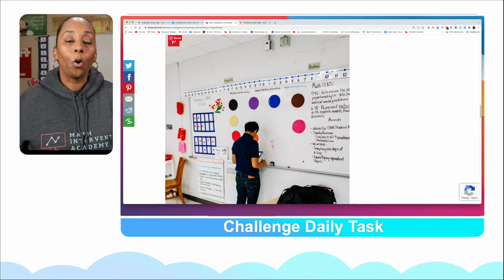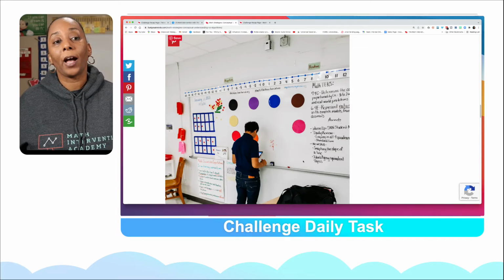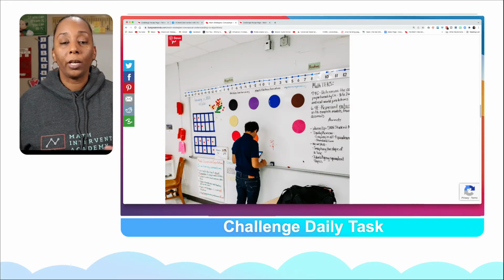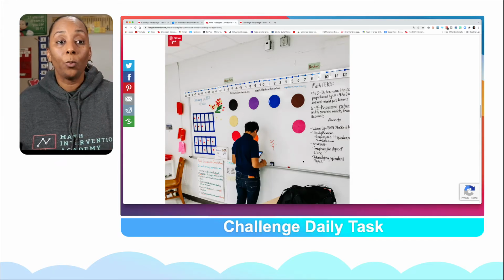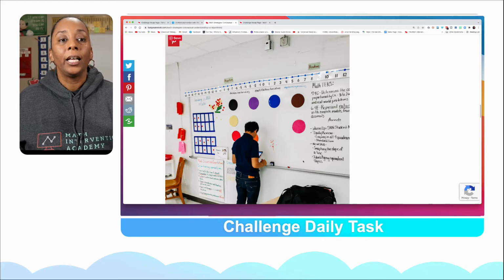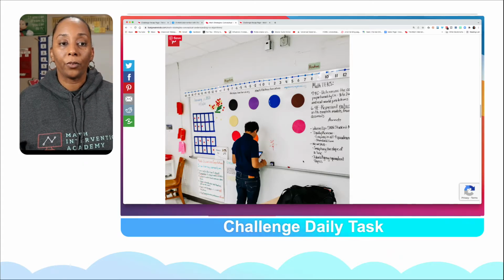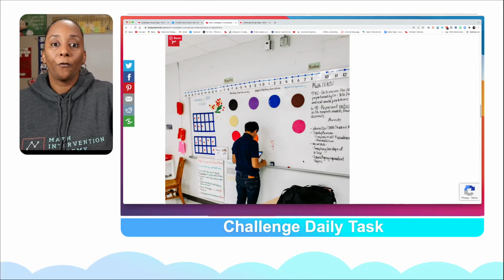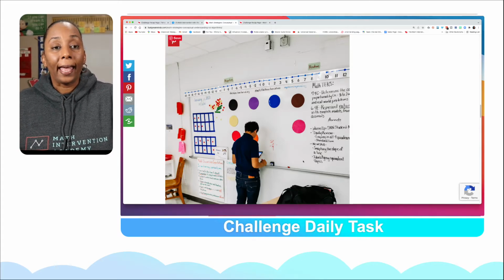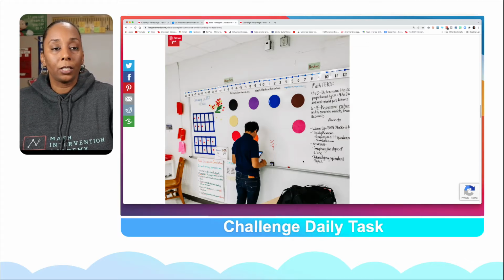So one of the problems that they were having is that they couldn't simplify a fraction. So that's what he was working on. But here's the thing. I knew where he was. He was not at let's find the scale factor, divide it, and then simplify. No, he was at the conceptual level. And the conceptual level involved fraction wheels. And I was okay with that because it gives the kids a tool.